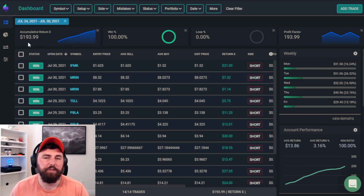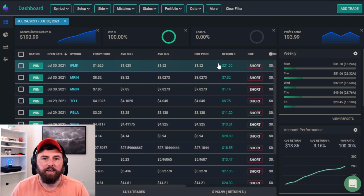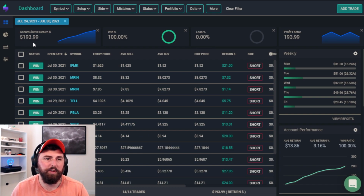We didn't quite get to the $250 mark. It was a rather slow week, but we were 100% on the week. All green trades here, over 14 of them, and brought home $193.99. We were looking to make $250, right? $50 a day in order to scale up, but we didn't quite get there. And I can't really complain. $31.50 on Monday, $51.06 on Tuesday, $32.02 on Wednesday, $49.96 on Thursday, and $29.45 today. So pretty good numbers. Can't complain with the lack of volume.